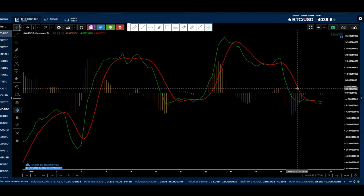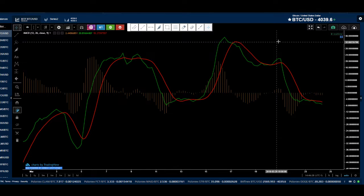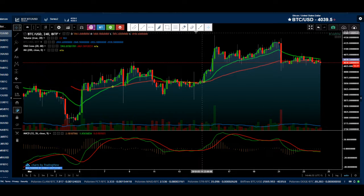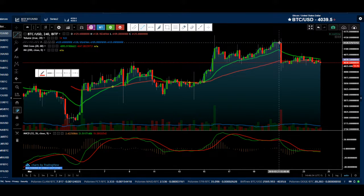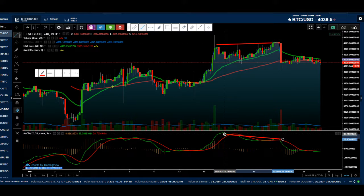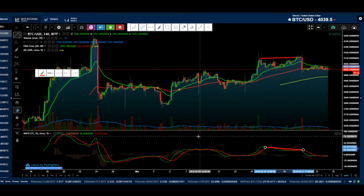This is looking weaker. This is coming down. Moving average has crossed over. The histogram is to the negative. This on the 4-hour is looking weaker. So we are getting some bearish indicators in a few different divergences, where here again we do have a divergence where it's weaker, and this is a little higher.